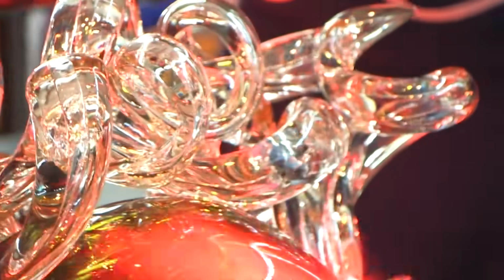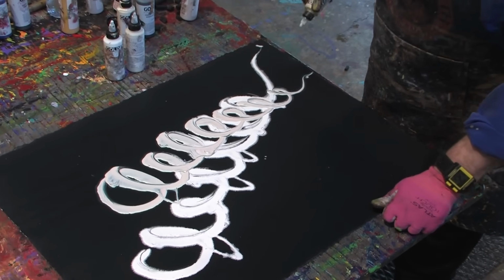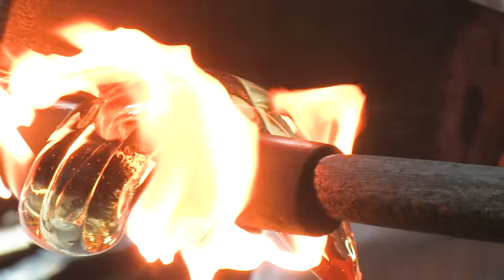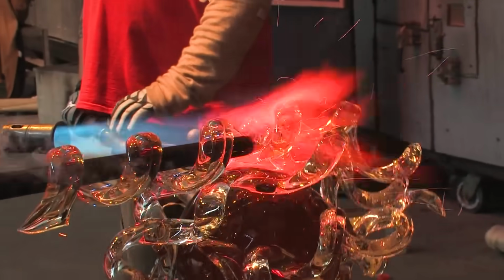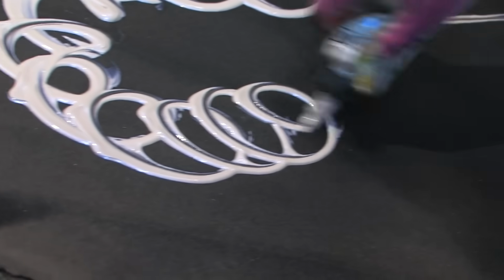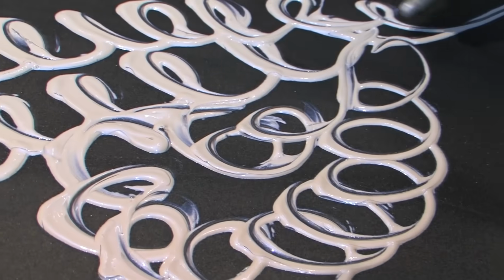You know, this series that I call Rotolo, which means coil in Italian, I started it, I think, just to see how big we could go, how much glass could we handle. And I started making these coils, the Rotolos, and as soon as I made one and it was cooled down, I could see the quality of glass. I had forgotten how powerful clear glass can be.